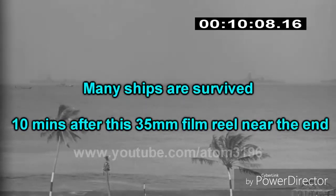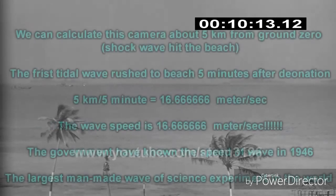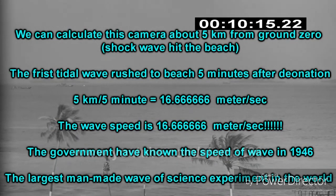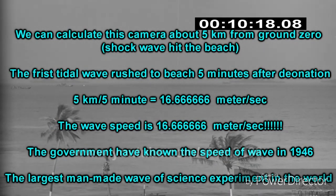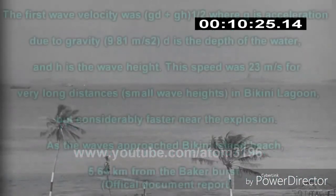Data obtained from this experiment showed the travel rate and impact time of tsunamis, which helped us to know them better. The government also had a report detailing all the data and development of tsunamis.